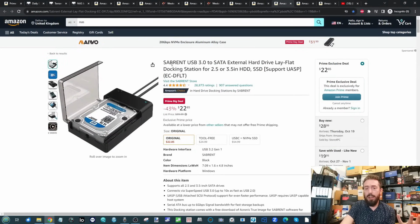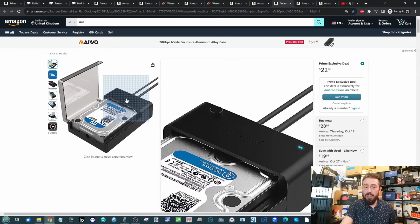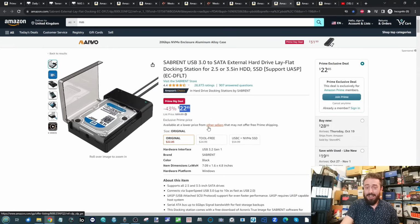Now, this Brent dock, it's not, I'm going to say, the most outlandishly great deal. You can get an external hard drive casing for cheaper than this at $22. On top of that, this requires mains power as well. So, in many regards, why am I recommending what is ostensibly a really old-fashioned external dock?